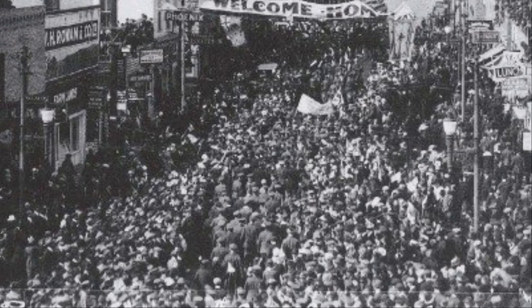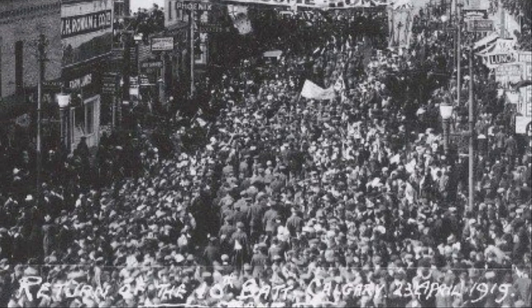In 1919, the CEF battalions returned home, eager to preserve their histories and traditions. The militia regiments that spawned them also wanted to continue their lineage.